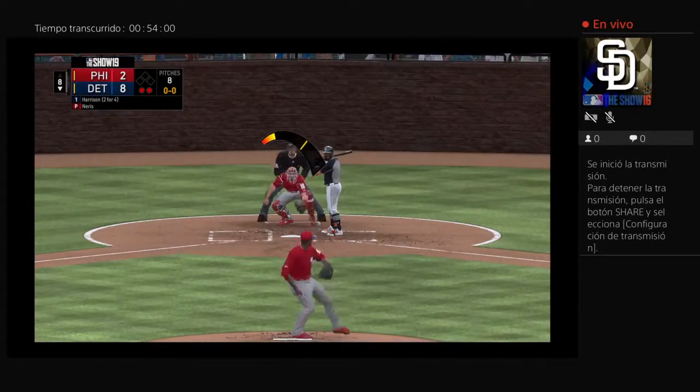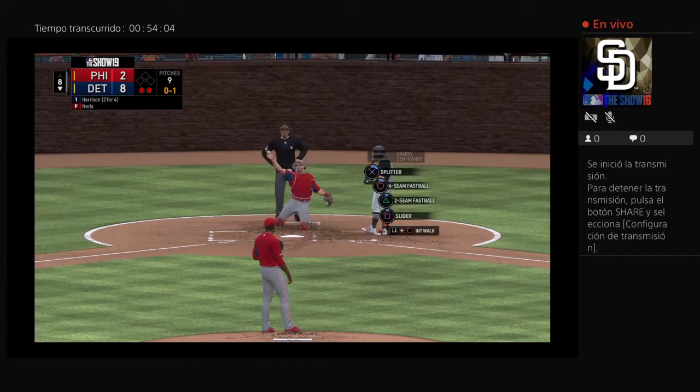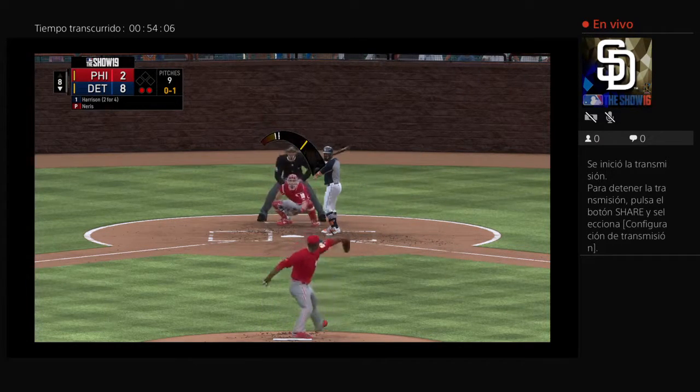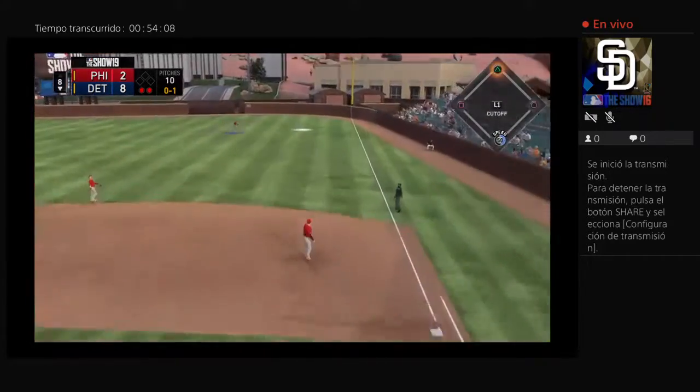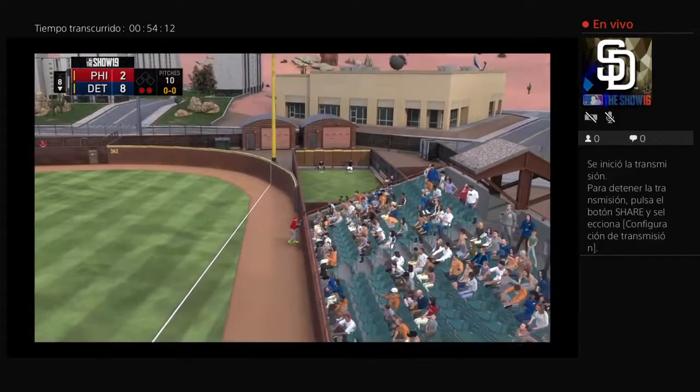So back to the top of the Detroit lineup, digging in, Josh Harrison. A couple of singles for him in 4 trips this afternoon. Lifted in the air toward the line in right. Harper on the run. He makes the catch. What a play on the run.